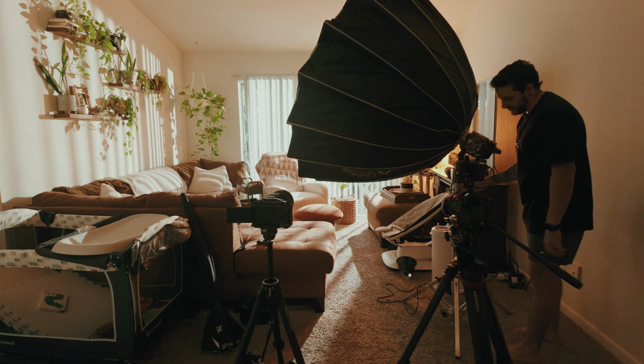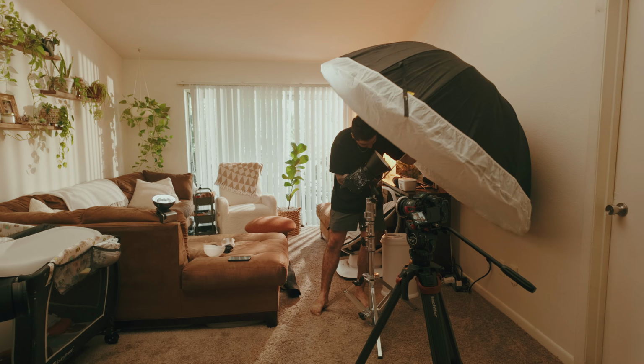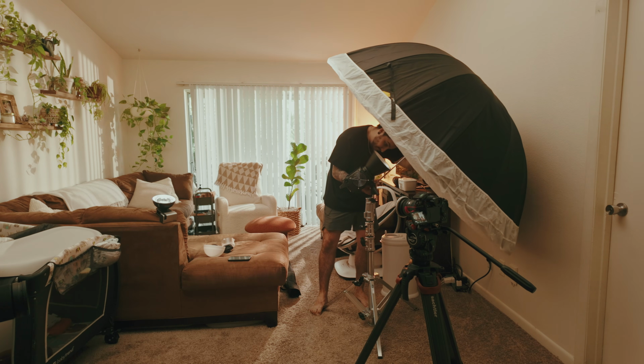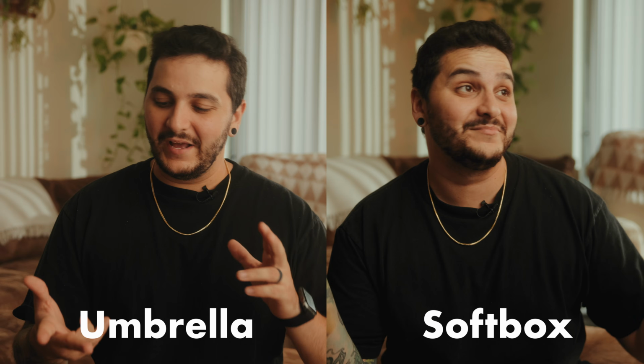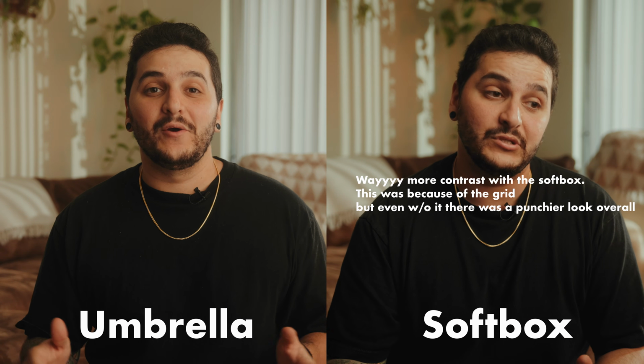So I do need to set up for the shot. I need to have room in a tight space, as opposed to the umbrella where I don't need as much depth in a room. You could see from the BTS, I had to move the stand back. I had to do a lot of extra things. I had to sandbag the stand. And for me, that's a deal breaker because I have to bring extra gear that's literally heavy on purpose just to get similar results, probably the same results as the umbrella. You guys can decide for yourself.